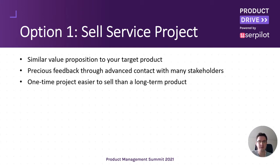And the assumption there is that a project or service is much easier to sell than a product. A product is a long-term commitment, if we are talking about the software as a service model or any other subscription model, and a project is one time. So there can be budgets sitting in different divisions, and it may not require the decision of top management, which otherwise would have been required for the product.